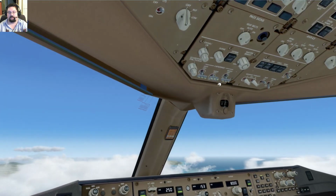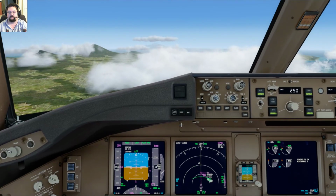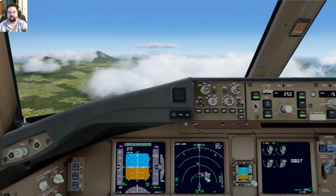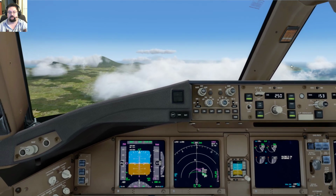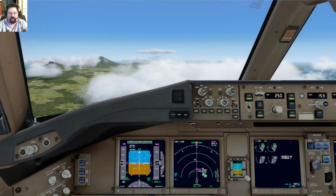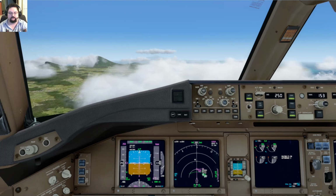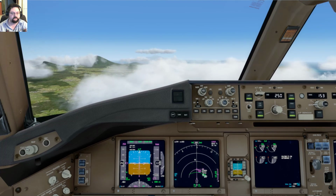Qantas, Jetstar 117, Bali approach, good morning, you're identified. Descent flight level 190. Descent from 190. Viking Air 503, descend 3,000 feet. 3,000 feet.